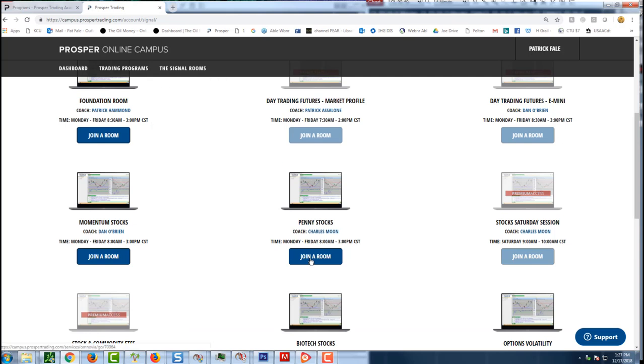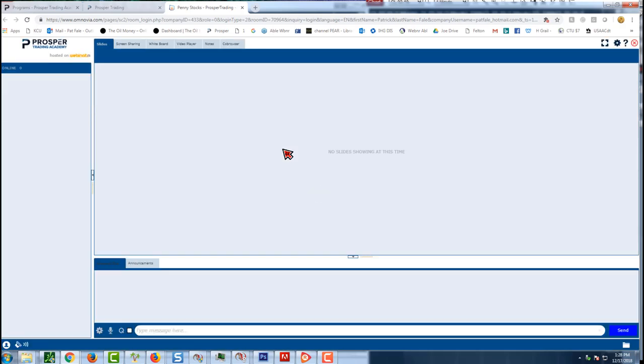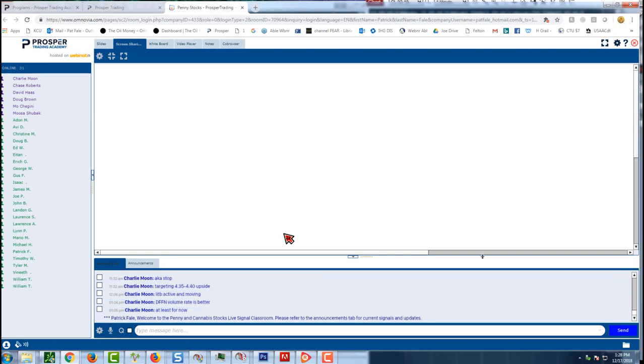Otherwise, you can try the penny stock room. This is a pretty active room. I mean, this guy's talking a lot. He's taking a lot of trades, often in and out for just a very short spurt. He's quiet right now. I was in the room a couple of seconds ago. When he's doing things, he has a little box in the corner that shows him, and he's just talking away, telling what he's doing.